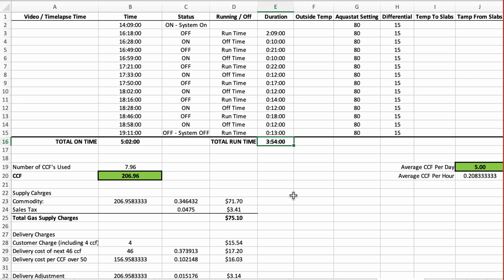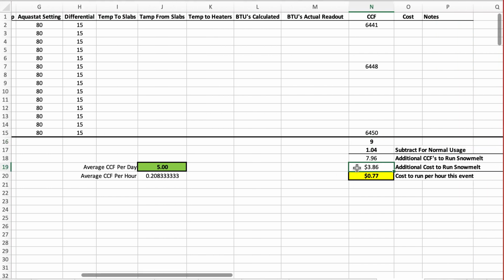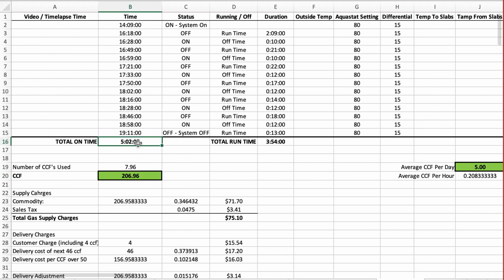Then there was the 18th. These next few days, if I remember, were little daily storms where it was only on for a few hours each day. The 18th, it was on for 5 hours. It ran for almost 4 hours of it. Again, because the initial hit is at the beginning, 2 hours and 10 minutes of it was right at the beginning, so that's almost half the time it was on. I only used 9 CCFs of gas, so that cost me about $3.86, about 77 cents an hour. And again, the cost per hour is high because the amount of time the system was on was so low.